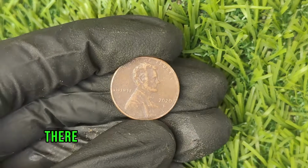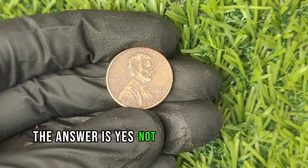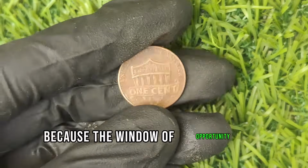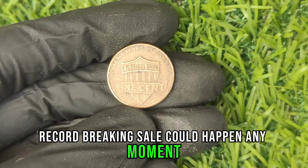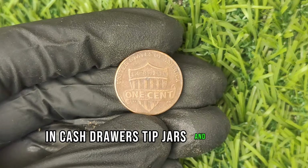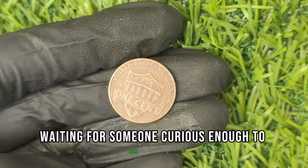If you're sitting there wondering whether you should check your coins, the answer is yes. Not tomorrow, not next weekend, now, because the window of opportunity is open today and the next record-breaking sale could happen any moment. These coins are out there, in cash drawers, tip jars, and pockets across America, waiting for someone curious enough to look closer.